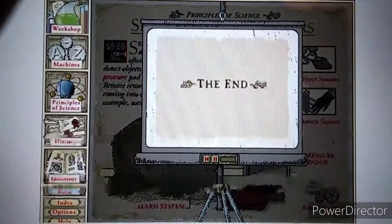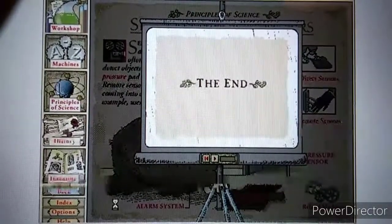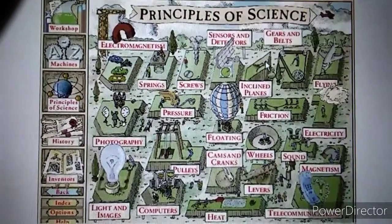Oh, I wonder what that mammoth died of. Wow.